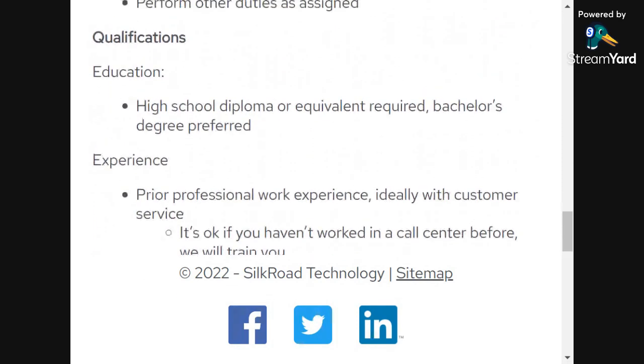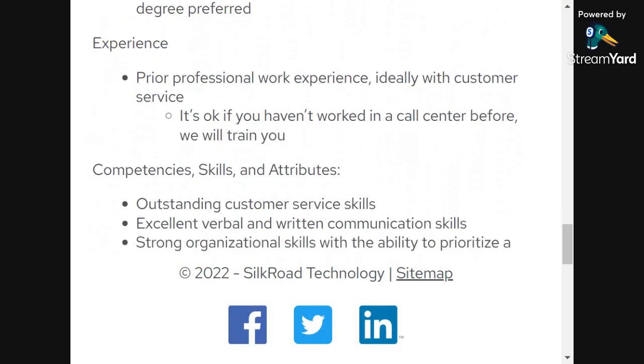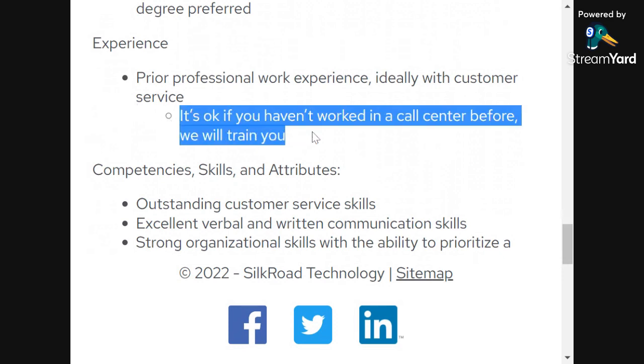Now, for this job, the education, you only have to have a high school diploma or the equivalent. Now, a bachelor's degree is preferred, but that's just preferred. Okay, so it's just like a little sprinkle on top of the cake. Okay, if you have a bachelor's degree, that is going to put you a little bit above the rest, but everyone could apply for this job. So if you have a high school diploma, please apply for this job. And it's beginner friendly. Okay, they say it is okay if you have not worked in a call center before, because they will train you.